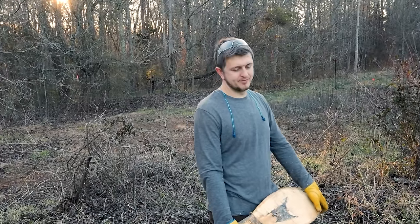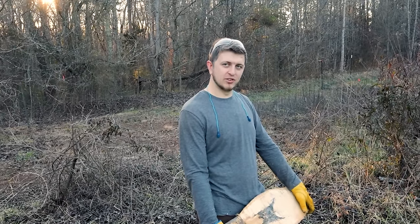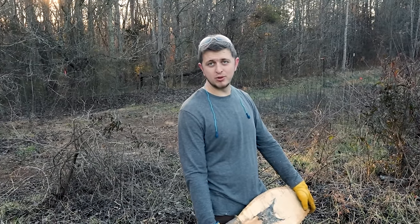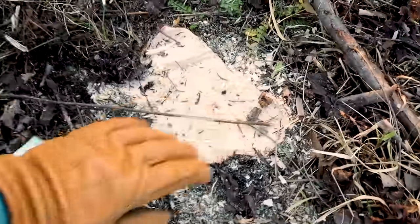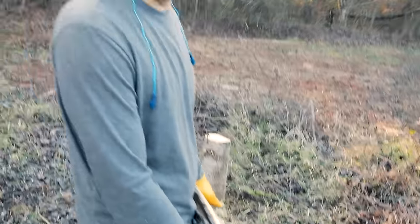So we'll come out here some night this week and drill down into the stump and make like a little vinegar cup. Hopefully that'll kind of kill the root system so we don't get a bunch of trees coming back where these ones were. But also since they're cut so low and I can mow over them, any fresh shoots that come up now will just get mowed over.